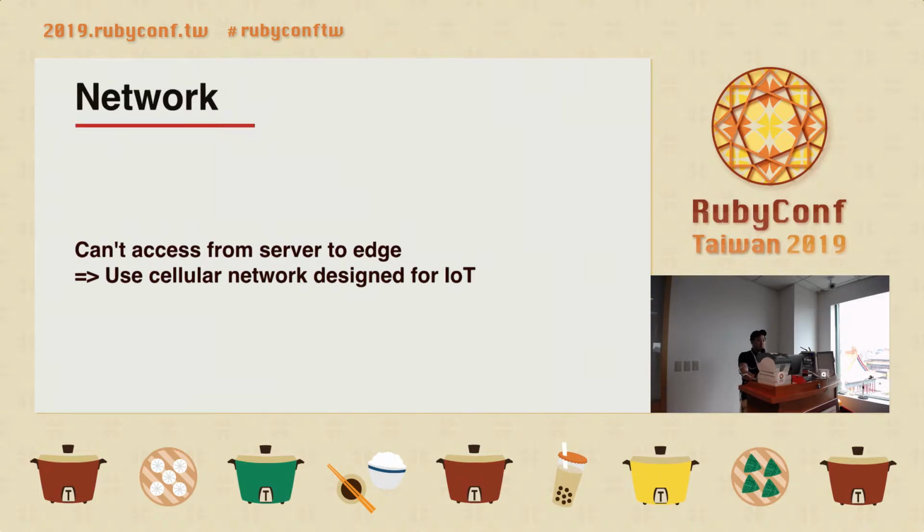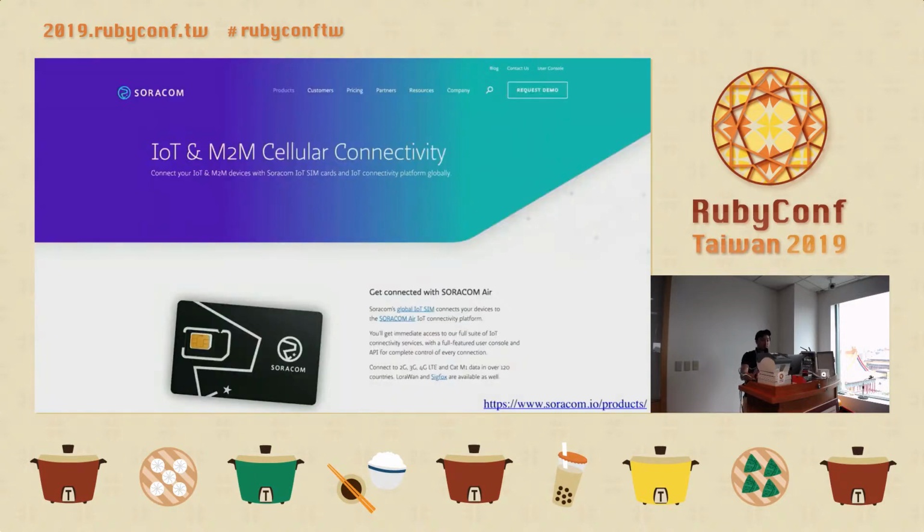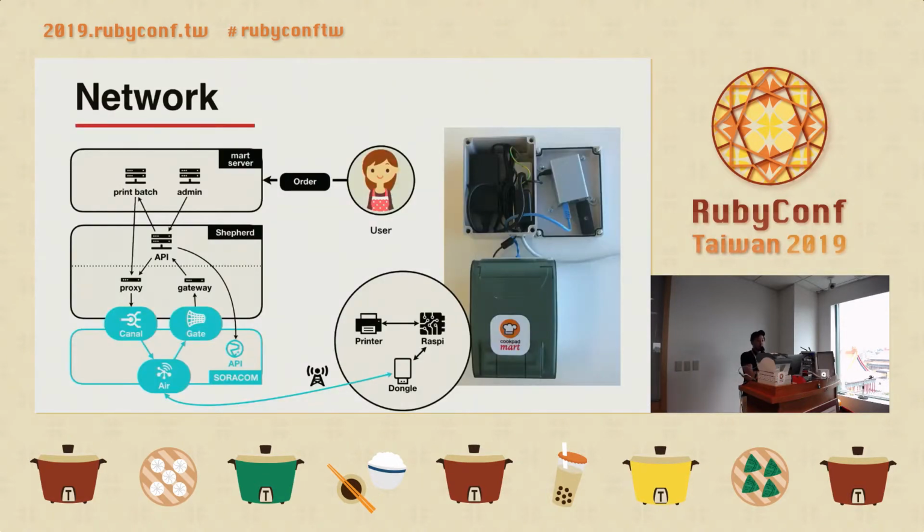We adopted a cellular network for IoT devices in the production environment. It can send a request from the server side to the edge side. For this, we decided to use a network service, Soracom. This is a company which provides networks and SIMs for IoT devices in various countries. The network configuration is like this. There are three AWS VPCs in the MAT server layer; they handle users' orders. In the shipper layer, they manage edge devices. In the Soracom layer, they manage cellular networks.